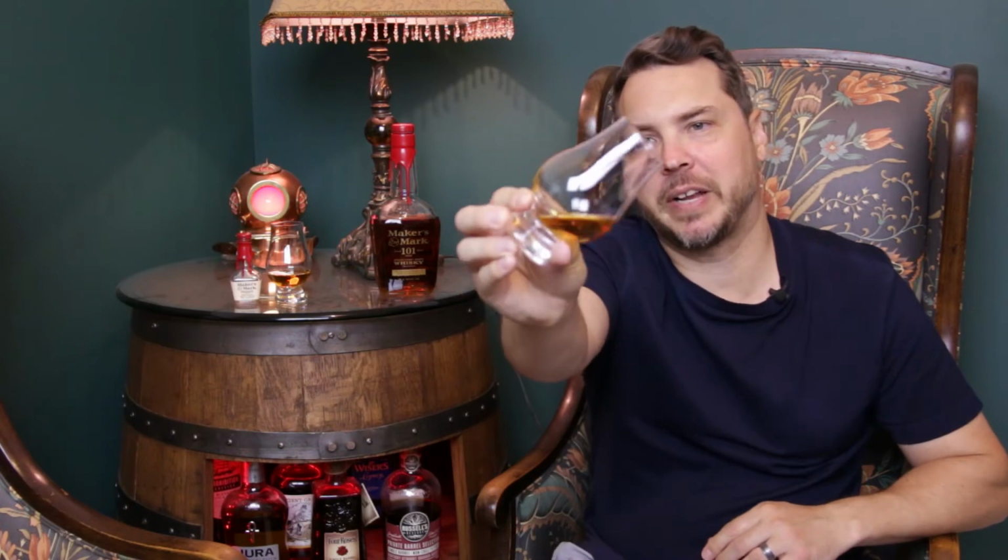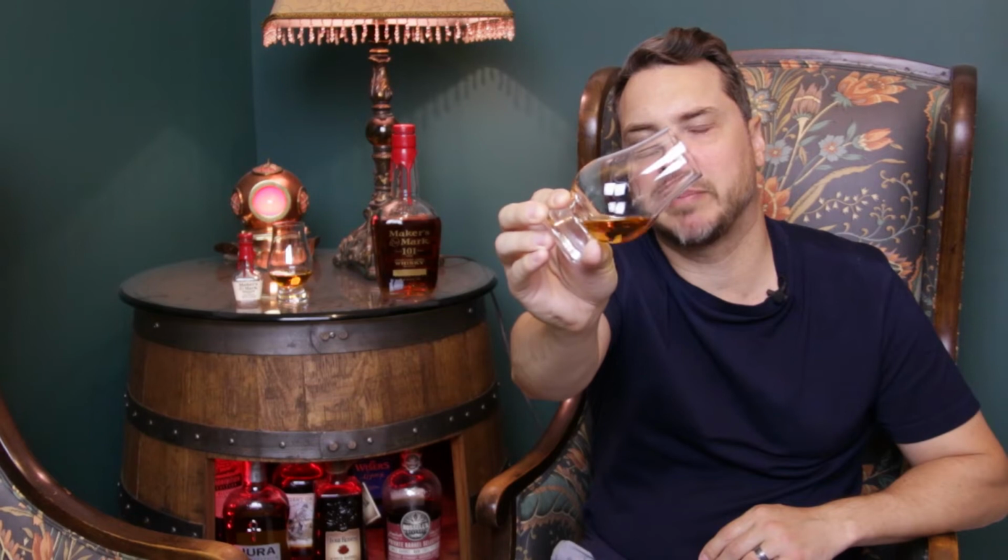Let's check out the color there. So it is kind of a light copper color, light amber, not too much color to that one there. Let's give it a quick swirl in the glass here and then we'll go in for a nose. On the nose, let's check it out.